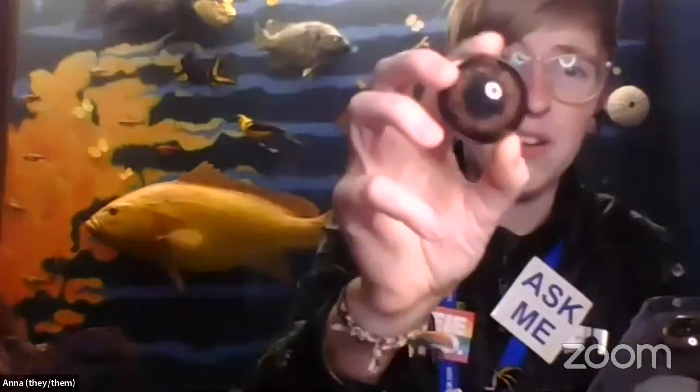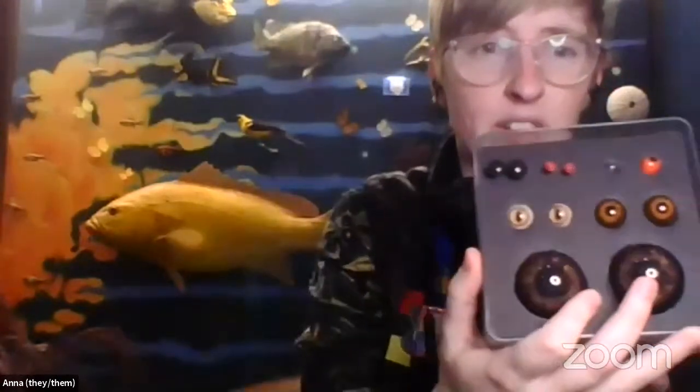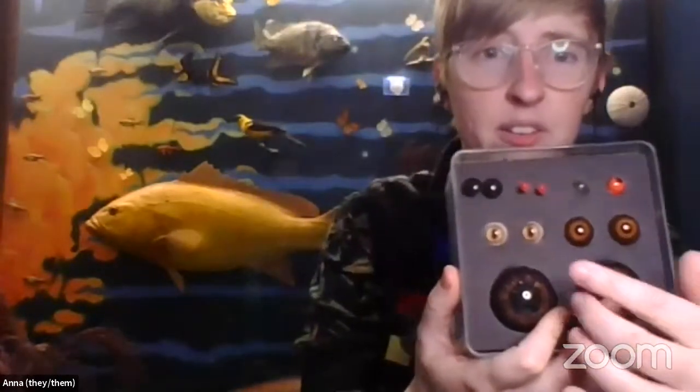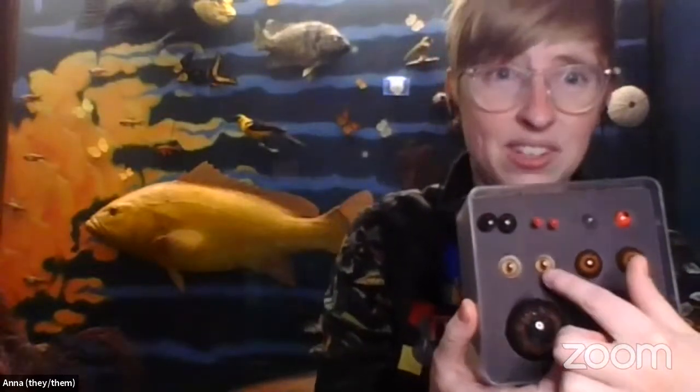So there's a lot of different fake eyes that people will make to look like different animals. You can see there's different eyes in here. They might be different colors. The pupils might be different shapes. And there's of course different sizes, because just like every animal looks different, they all have different eyeballs for their different purposes and lifestyles.